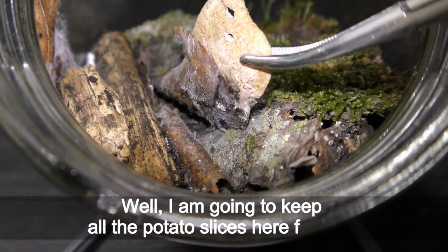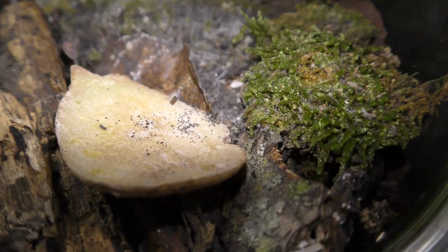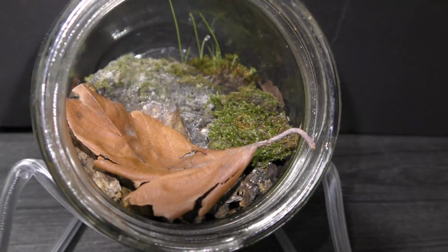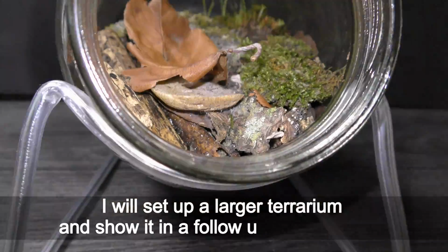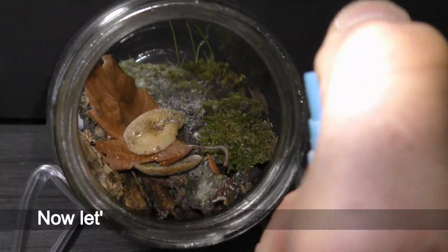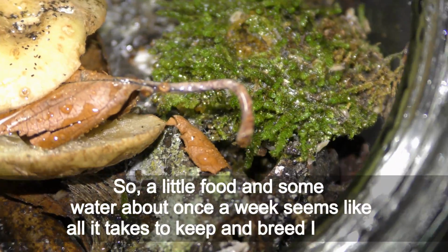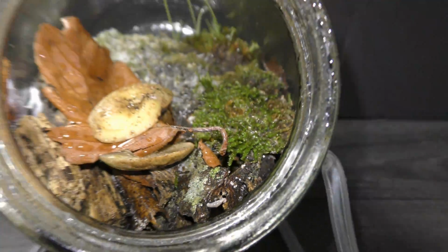Well, I'm going to keep all the potato slices here for now. Let's just add more wilted leaves, my isopods' favorite food. I will set up a larger terrarium and show it in a follow-up video for you. Now let's spray it all with water to keep moist. So, a little food and some water about once a week seems like all it takes to keep and breed isopods. I like it.